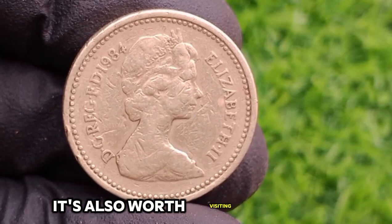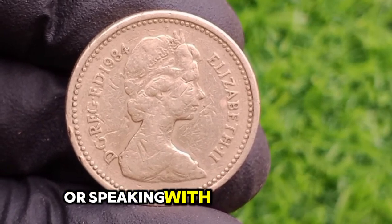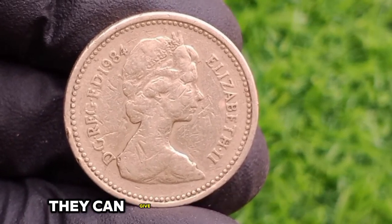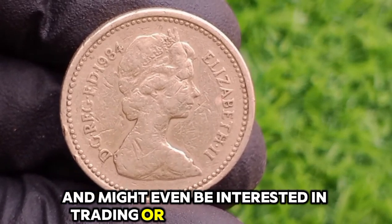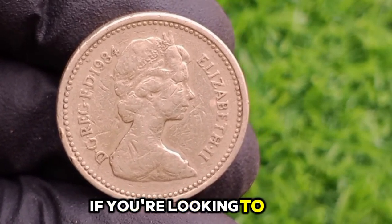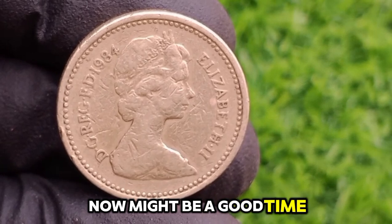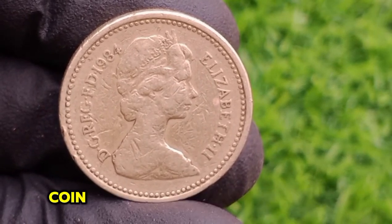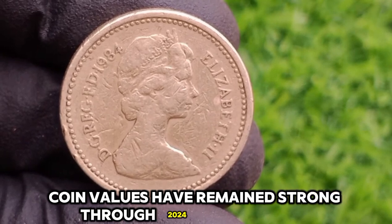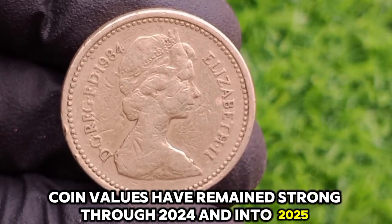It's also worth visiting coin fairs or speaking with professional numismatists. They can give you a fair valuation and might even be interested in trading or buying your coins. If you're looking to sell, now might be a good time. With inflation and increased interest in tangible assets, coin values have remained strong through 2024 and into 2025.